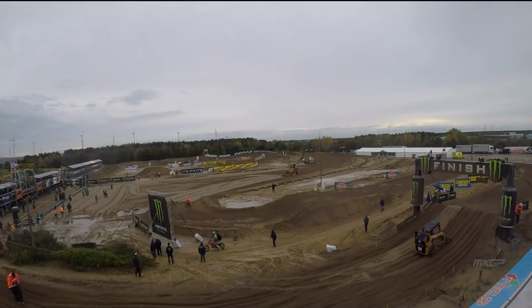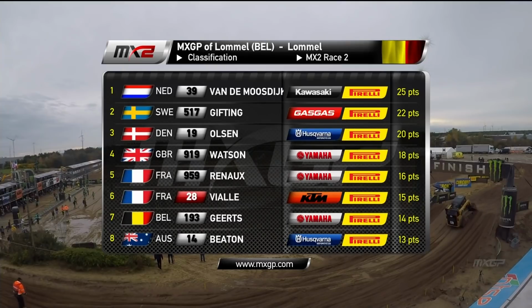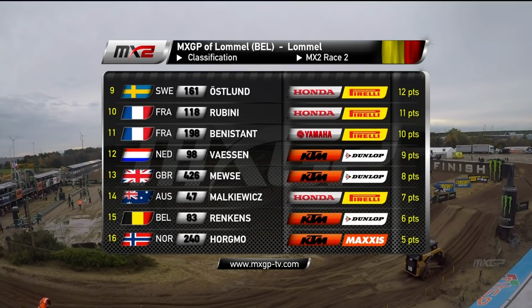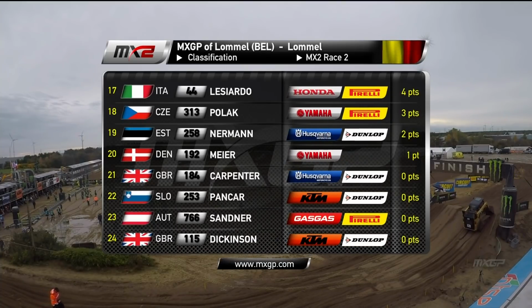I wonder who will be on the podium, Hans Korvers or Marnik Mavoorts? Roan Van De Moosdijk wins race 2 from Isaac Gifting and Olsen. Watson 4th, Renau 5th, Vial 6th, Geerts 7th and Beaton 8th. 9th for Albin Osland and 10th for Rubini. Beniston 11, good performance for him today. Vassen, Meusch, Malkovich, Renkins and Horgmo rounding out your top 16 with Luciano, Pollock, Nerman and Meyer.